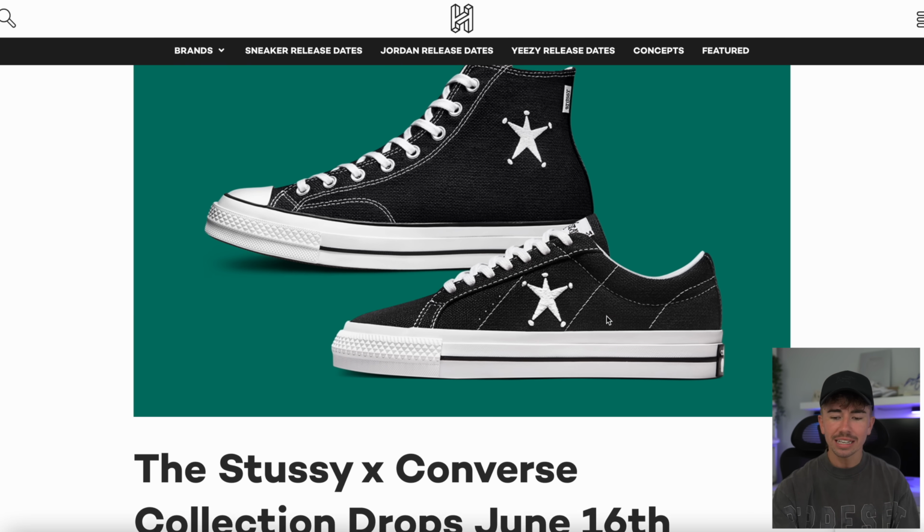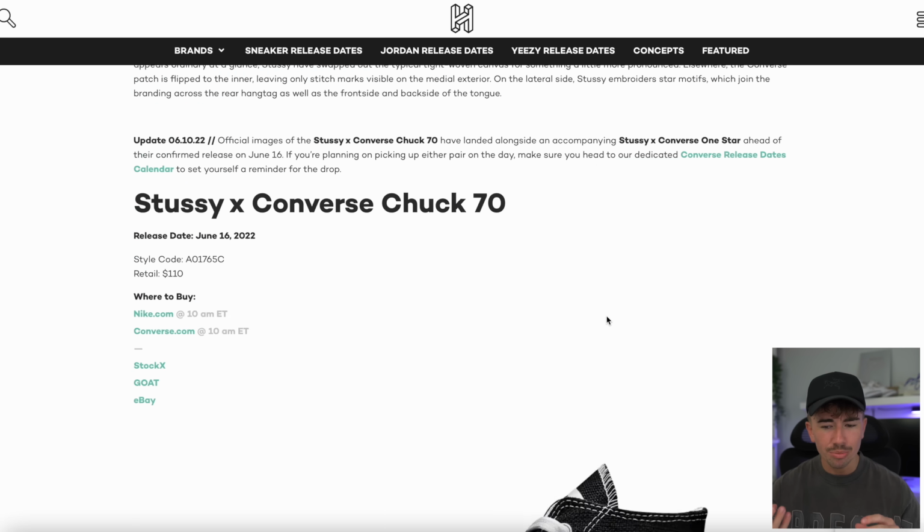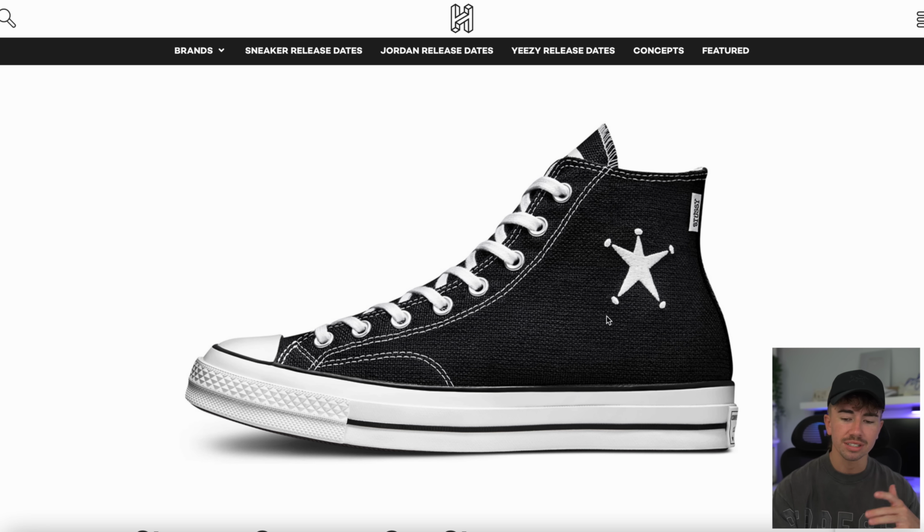To me, it literally just looks like a regular Converse. Obviously, this upper looks to be hemp material, something that they use on the Air Forces. But hey, the exact same color blocking as any other Converse All-Star.